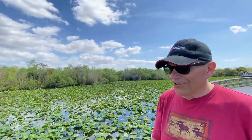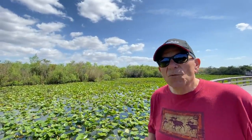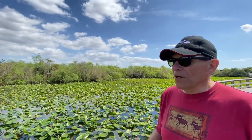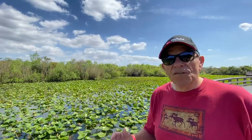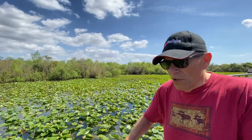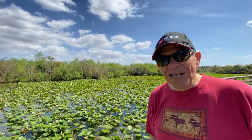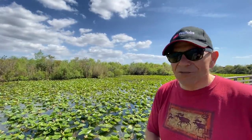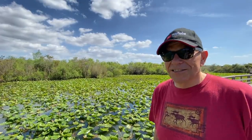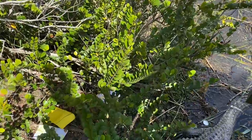A couple things you need to know about gators. One, they look pretty lazy, but if they decide to attack, they can move at 20 miles per hour. That's fast. So the National Park Service says don't get any closer than 15 feet from a gator. Now, on a trail like this, which is really just a boardwalk above the lily pads, you can get right above them. They're not going to jump up and get you. But if you're out on another hiking trail and you come across a gator, make sure you give it plenty of room. There have been instances where they have attacked. Look how old he is.